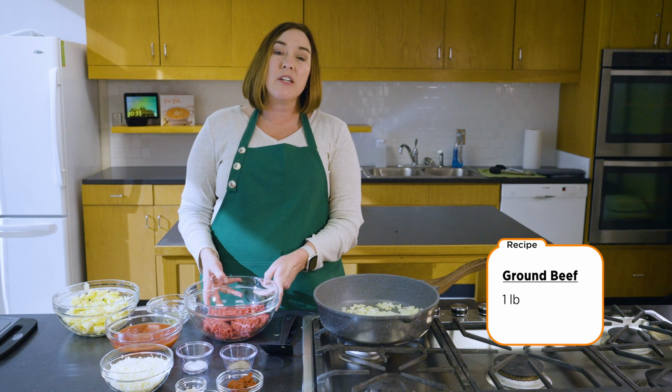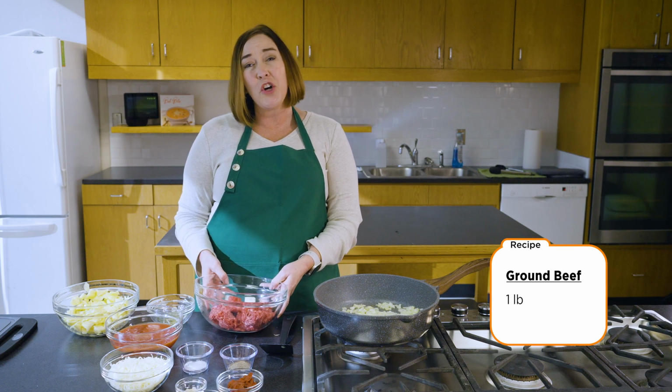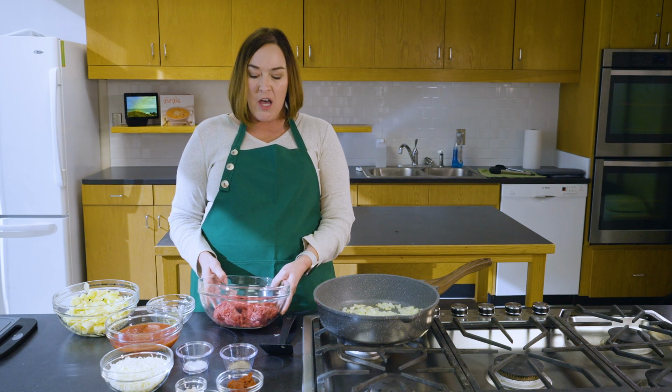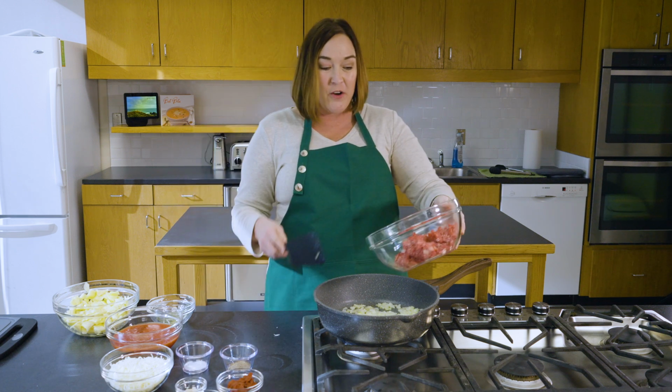I'm using a lean ground beef for this recipe. You could also use ground pork or ground turkey if you'd prefer. Or you could even use half ground beef and half pork or turkey. I've even tried this recipe with a plant-based meat substitute and it turned out really well.